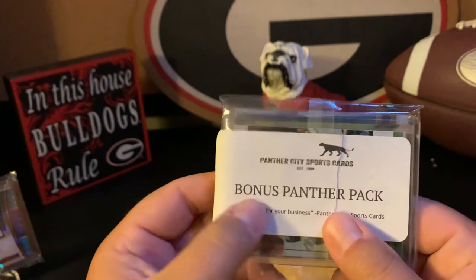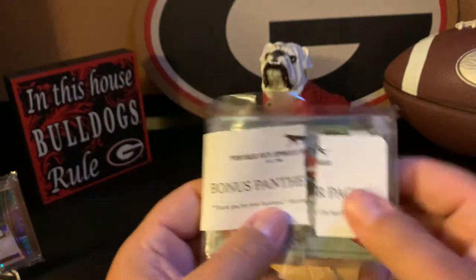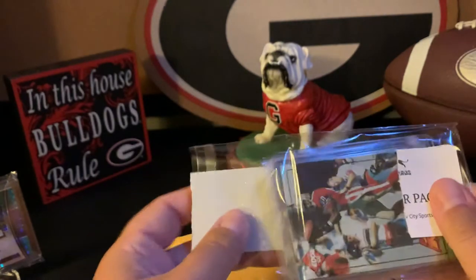Panther City Sports Cards. They sent like a little bonus for the card that I bought. I was pretty jacked about getting it.